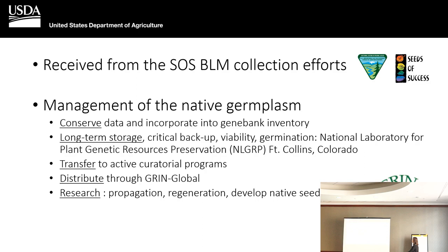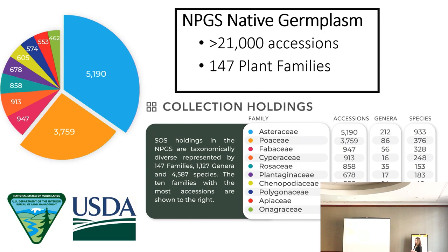So just a snapshot of what our NPGS germplasm looks like today. As it was said before, hopefully we'll test you at the end of this, we have over 21,000 accessions that we've received that have been diverted from the BLM to the NPGS system. This represents 147 plant families, with the top three being Asteraceae, Poaceae, and Fabaceae.